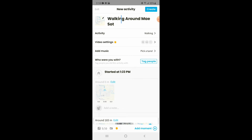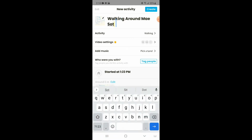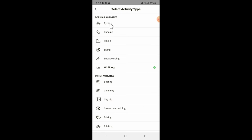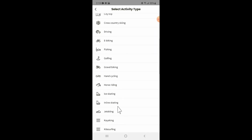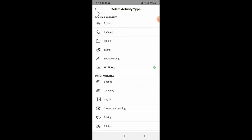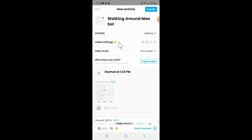There's my title. I guess I can change it again. Yeah, I could change it if I want to. I could change the activity. It's set to walking right now. And if I change that, okay, we get all the activities: cycling, running, hiking, skiing, boating, canoeing, e-biking, and even golfing, gravel biking, hand cycling, horse riding, kite surfing, all kinds of activities. But I was walking.